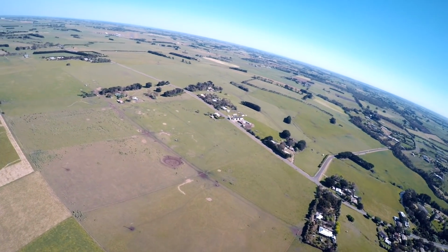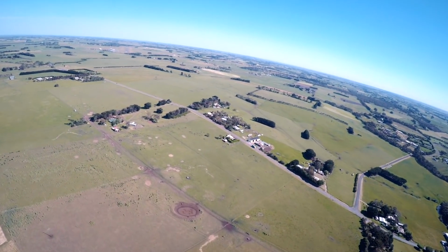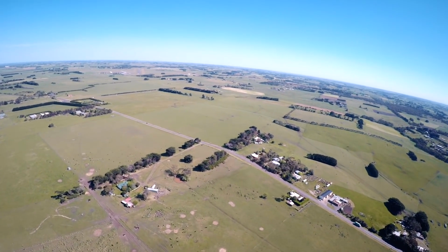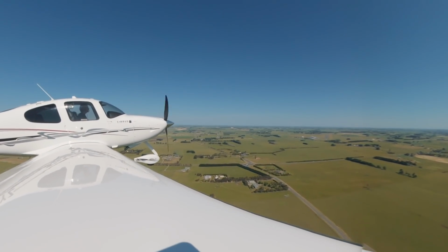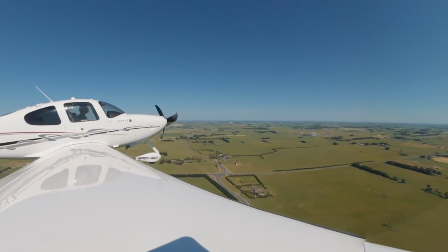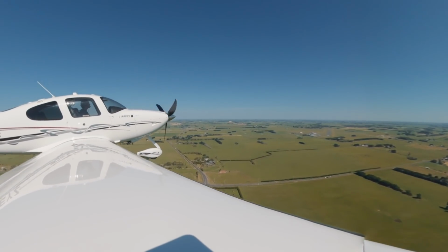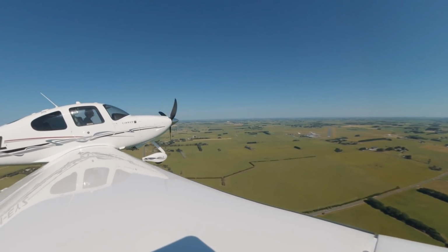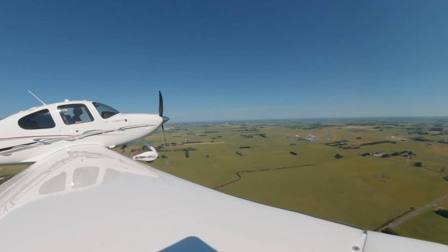Alright, so I'm going to go around at that point, so we'll disconnect the autopilot. I'm going to take that stage of flaps out. Have full power. Very gusty. Actually looking at the windsock down there at Warrnambool, that's a pretty solid crosswind. Probably coming from about 30 degrees I reckon, maybe 15 to 20 knots.